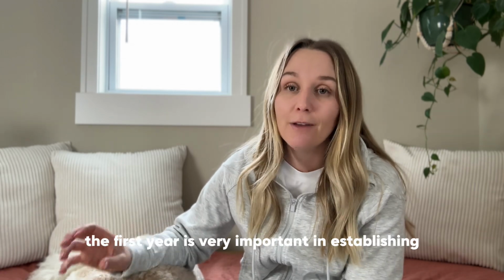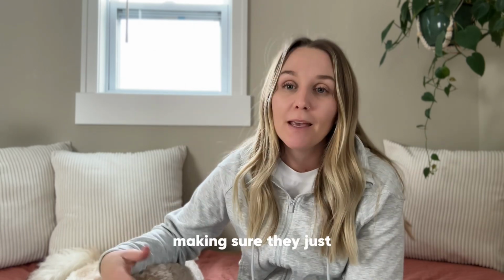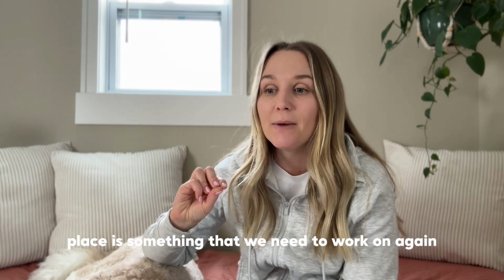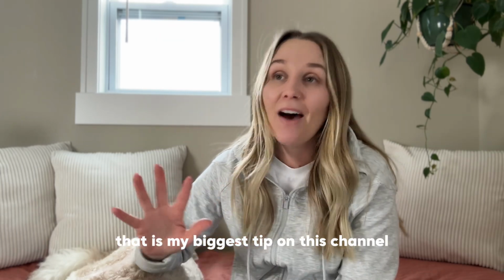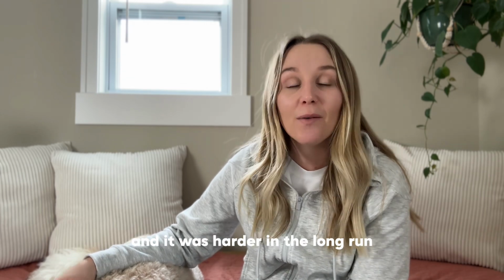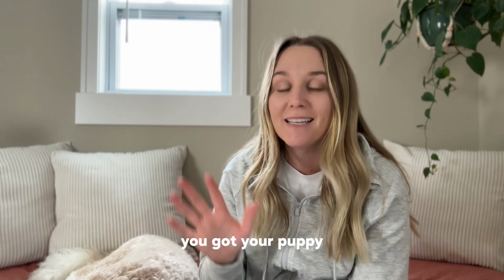The first year is very important in establishing boundaries and making sure they just know the drill. They know how to respect. And of course, basic training commands as well, like stay, place. Place is something that we need to work on again, and we haven't worked on in our new home. And then recall training is super important. Start day one with that. That is my biggest tip on this channel. We did not do recall training soon enough, and it was harder in the long run. And so I recommend recall training today. If you got your puppy, do recall.